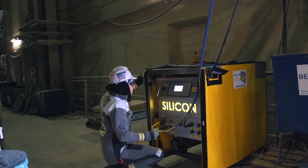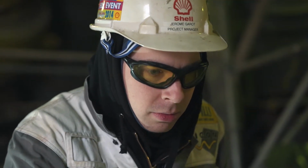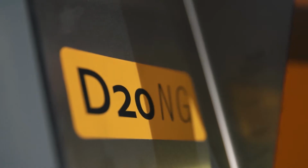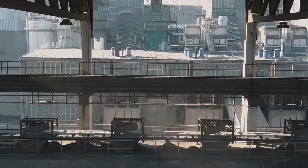Rapid Arc Welding, RAW, is our technology that we invented in the 90s, and it was fully invented by Silicon, and to this day, it's something that no one else can copy due to the technical nature of it and the secrecy that we employ in this technology.